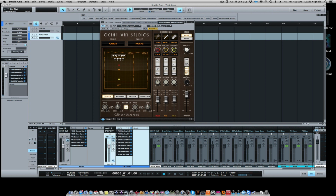This is an expensive plugin. This was $350. Nothing sounds like this in the world. And again, I picked this up for, I think, I want to say $150 or $199. So again, it was half price. It was less than half price. I've been wanting this for a while. I've been watching people use it, and it sounds amazing.